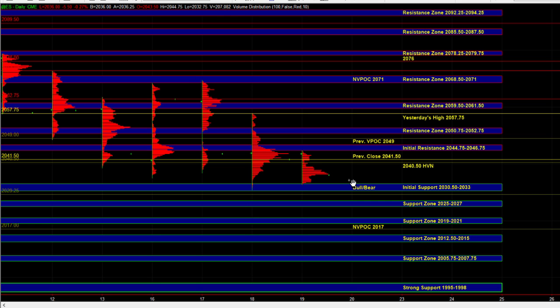On the other hand, if 30.5 to 33 holds, then we have to understand that this is bigger picture support, and the market can actually reverse and turn around from here, and we can get a bigger upside move as well. So how the market responds to 30.5 to 33 is really going to set the bias and the tone for the day.